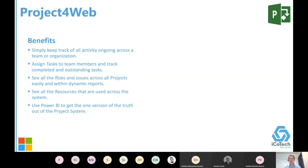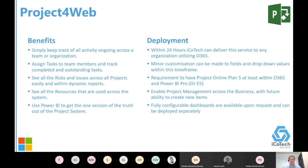Okay. So by way of deployment then, just to show you the level of simplicity and the approach that we take, we can deploy what you've just seen today in its simplest form within 24 hours. We've built all the systems, all the components within Office 365, and therefore, given access to an environment, we're able to migrate our service over, and then we're able to customize those fields as required, within that time frame as well. We had a customer last week who came to us and said, "Look, I just want to digitize my project Excel spreadsheets." And we took all those Excel spreadsheets, built those over within 24 hours, and had that available in their environment.